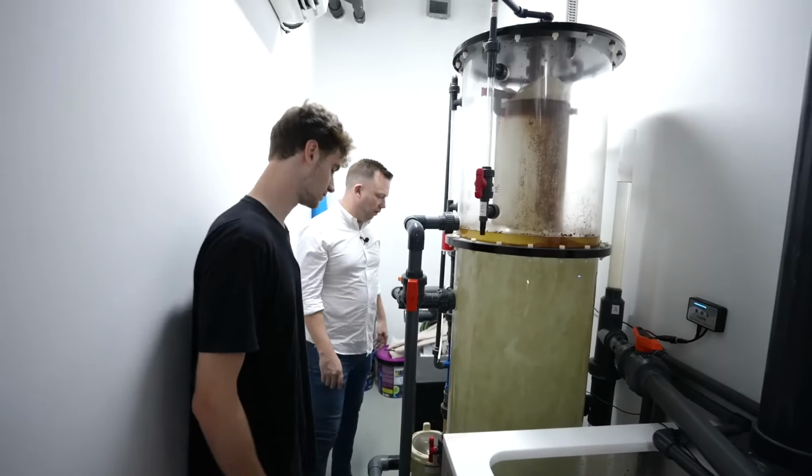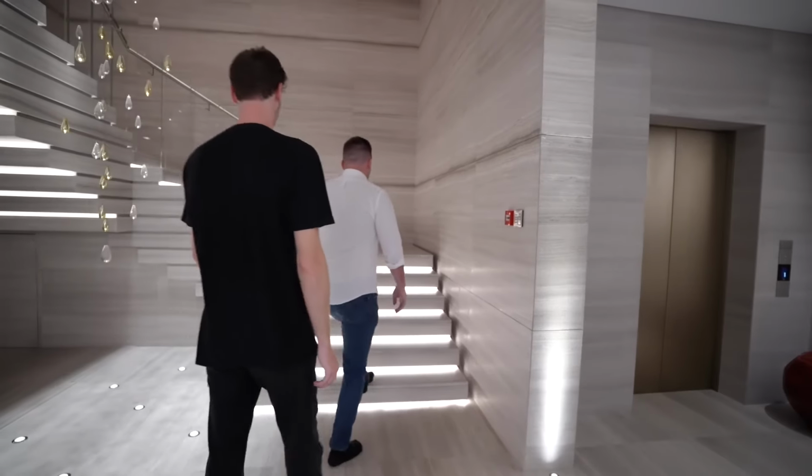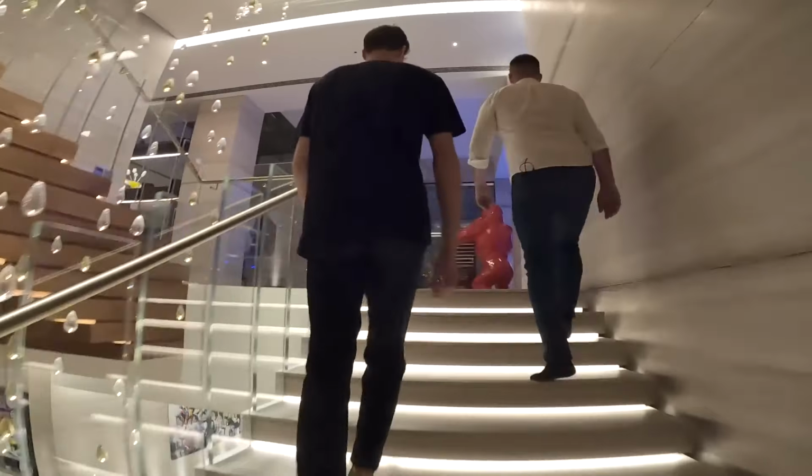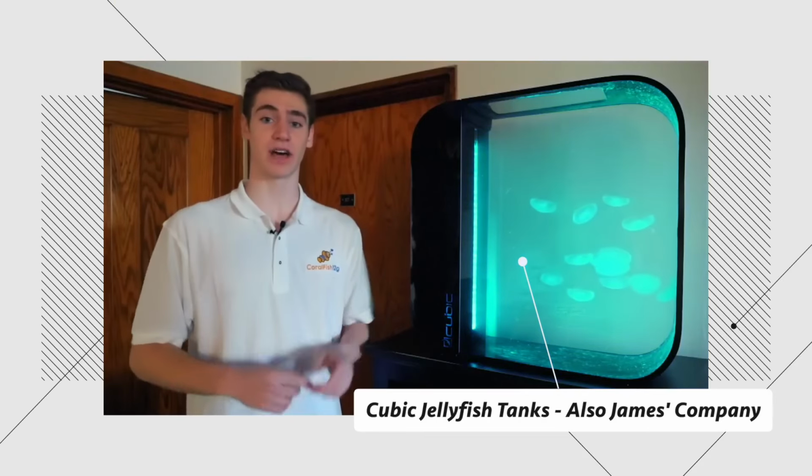As you said, it's been working for 4 years. Very well done. Looks really cool, and it works. And it works. Nice. How do you know about Coralfish? Originally, well, from the cubic jellyfish tank, which we sent you guys, which I remember you set up in university, and since then I've been a big fan.